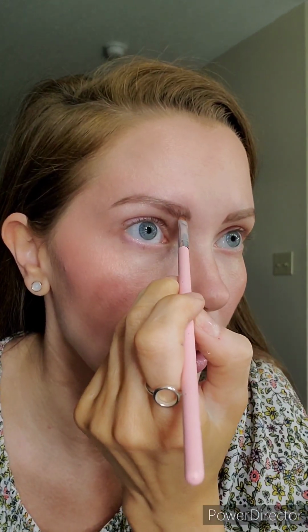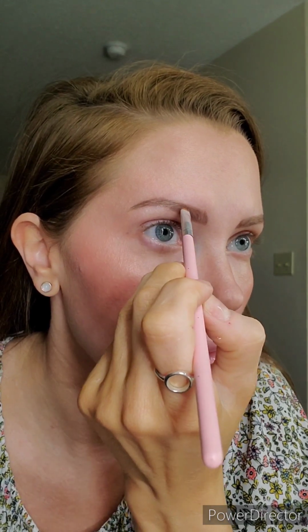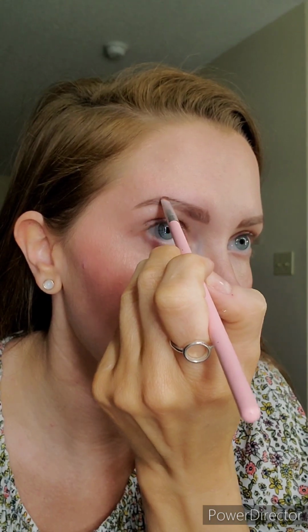Okay, so I'm pretty happy with the shape. Just want to go in and really lightly add in some more hairline strokes. Fill it in more where I want it. These types of brushes are really good for that because you can do these kinds of strokes, or you can do these kinds of strokes. You can do a variety of things with a brush like this. You can also use it for eyeliner. If you want to do more of a winged liner.